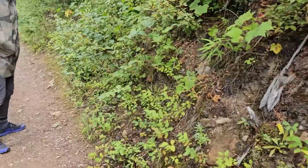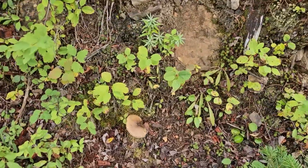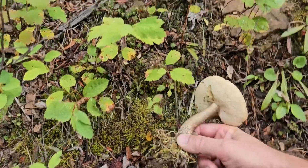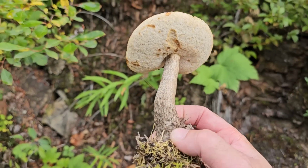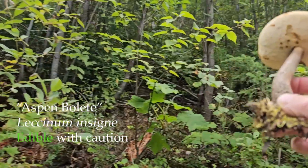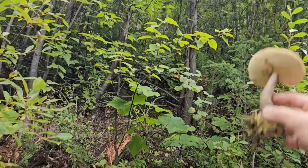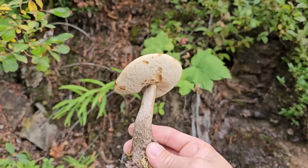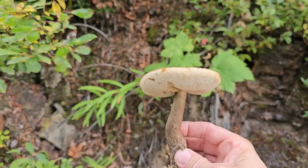All right, encountering the first mushroom that we see in Glacier National Park. Look at that. Oh, cool. It's a bolete. That is a lexinum. You see the scabers there? Probably with the aspen or the poplar that grow here. These are a decent edible. Some people get upset tummies from them, but I'm gonna leave it behind.